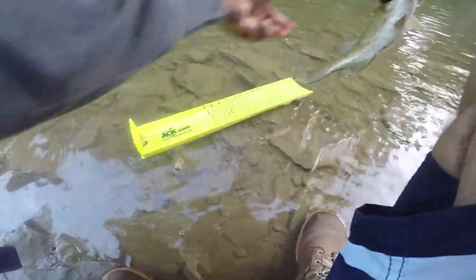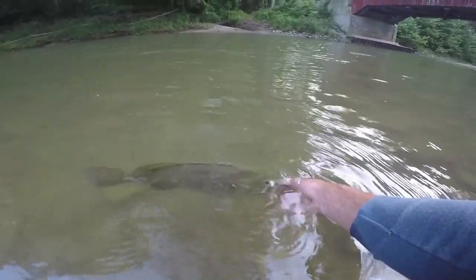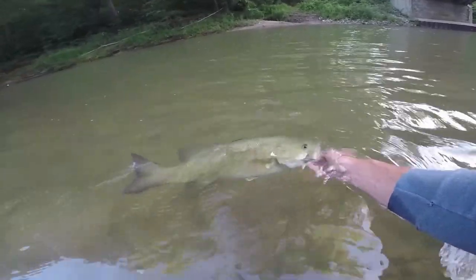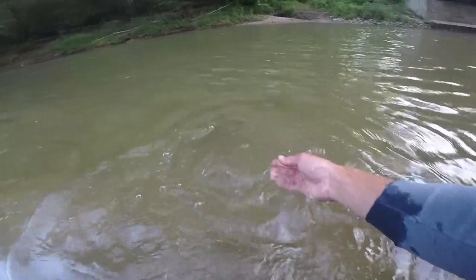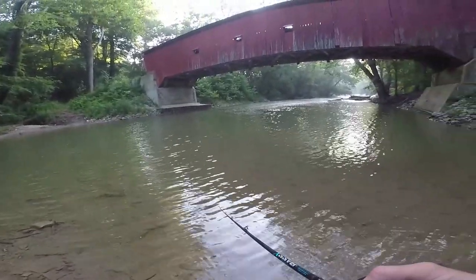I'm gonna put her in the water for a minute. Get some pictures of this big girl. Just wanted to get some pictures with her before I let her go. I'm gonna put her right back over here where I got her. Got a measurement on her. God, what a way to start the morning off. What a great fish. That could be a 12-year-old fish right there, possibly more. There she goes. Hopefully that big 19 sets the mood for the day.